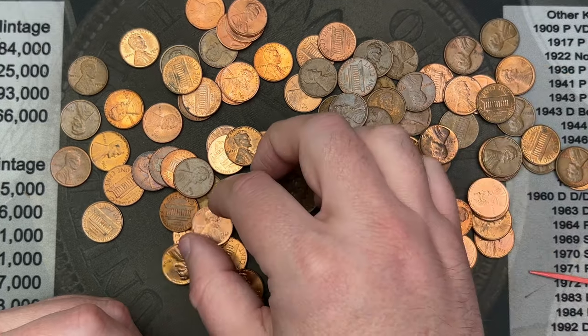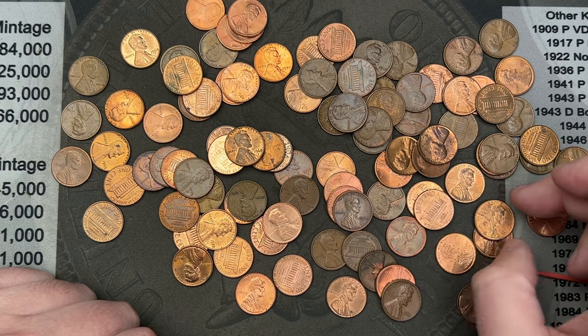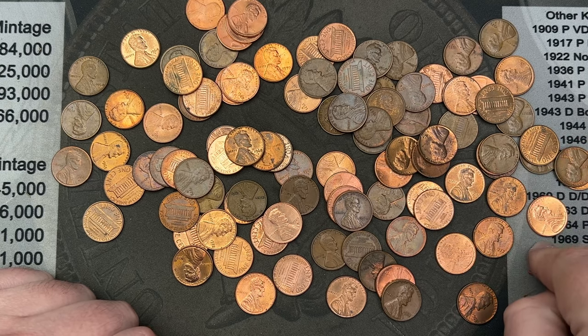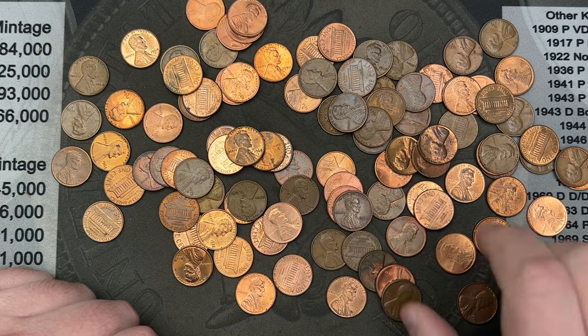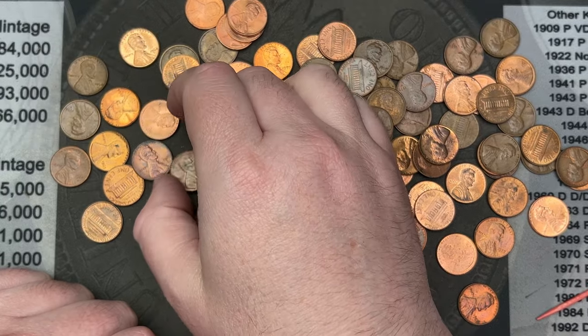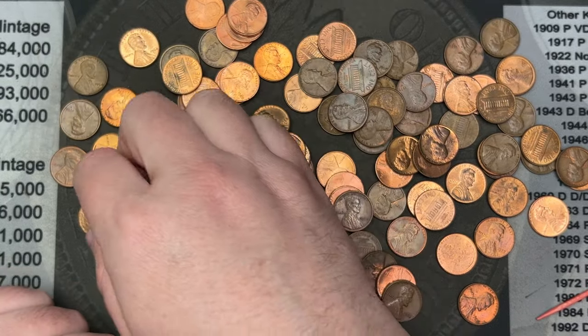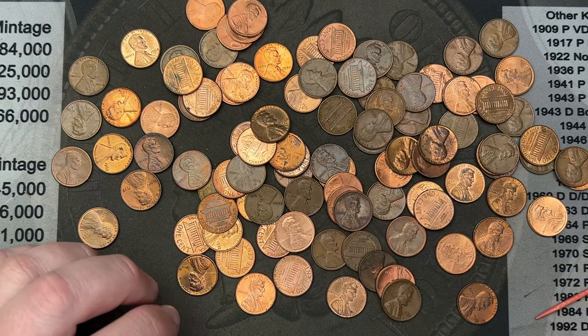Okay, well, nothing standing out in that roll. There are some more things to check for. 2004 has a double die reverse, and there's a bunch of minor double dies in and around Lincoln as well. Something to check for is 72 here, and that has several major and minor double dies on the obverse. So there are plenty of fun things to check for here.